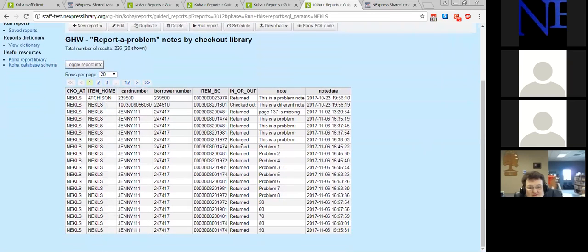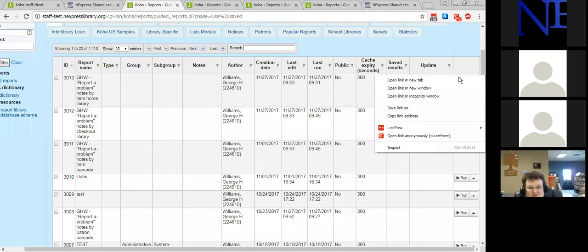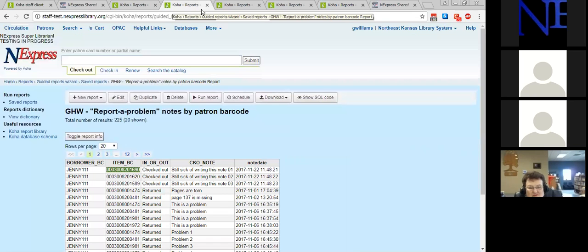That'll show you all the notes that are associated with this place. And then this one will show you all of the things based on the item's home library. So there's one by home library and one by the library the items were checked out at. And those will have numbers once we upgrade. I'll move those into the production system.